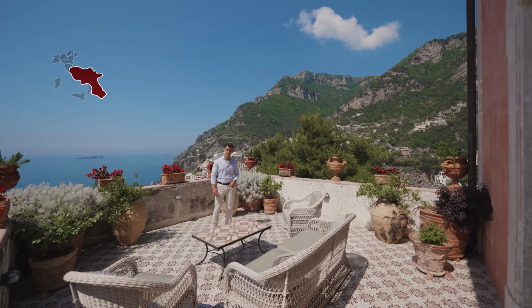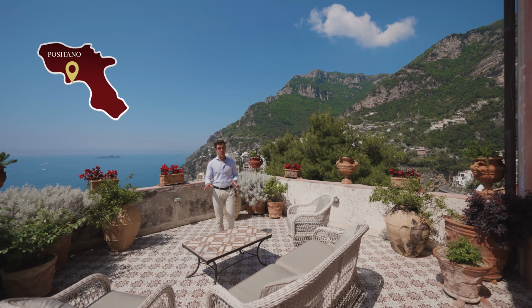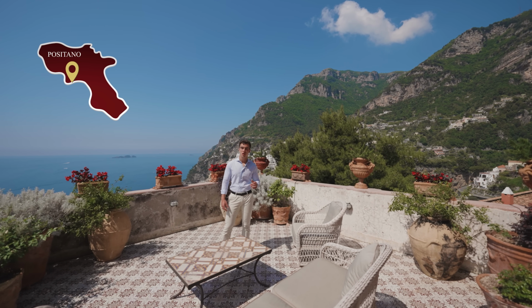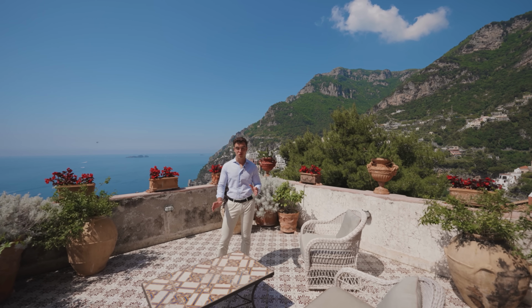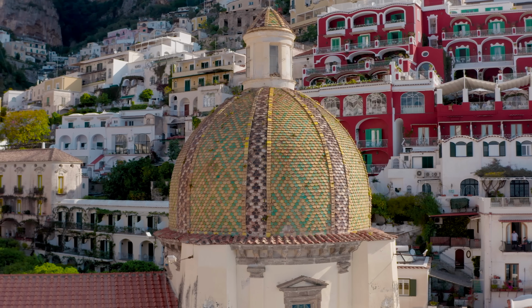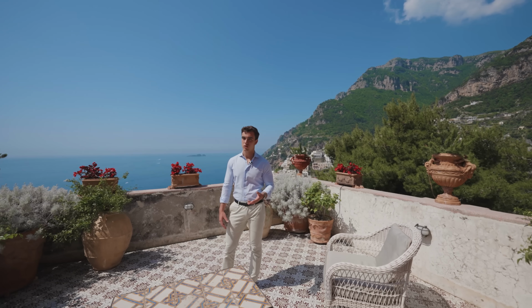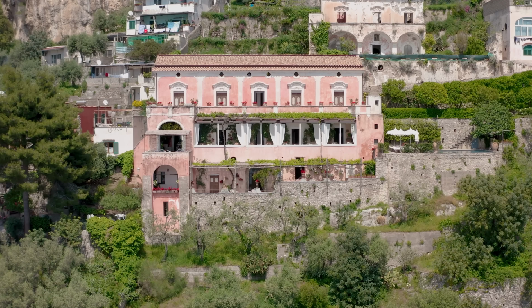I am Danilo Romolini and today I will be walking you through a one-of-a-kind masterpiece, nestled on a hilly position overlooking Positano, a beautiful, enchanted and colorful waterfront village. Indeed, one of the most beautiful locations of Italy and of the world. Are you ready to see it? Come with me.